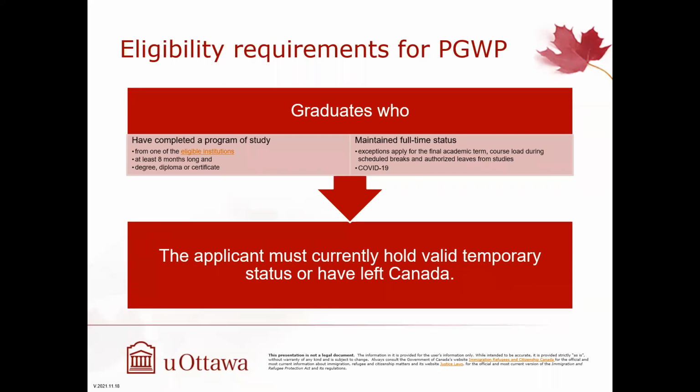That is the minimum. And most importantly, your program has to lead to either a degree, a diploma, or a certificate. So you can't just take random courses for 8 months and then apply for a postgrad work permit. They really need to lead towards a credential. You also have to have maintained full-time status throughout your entire program.